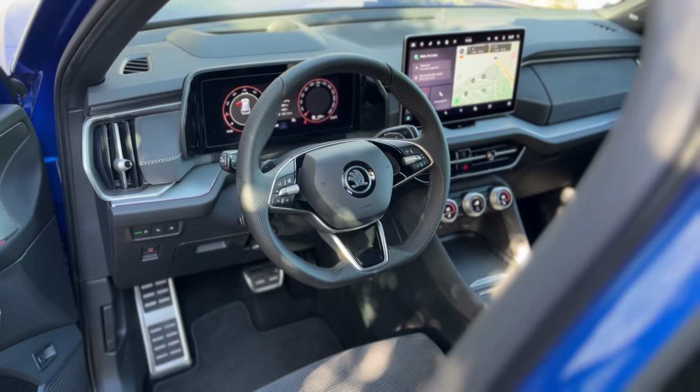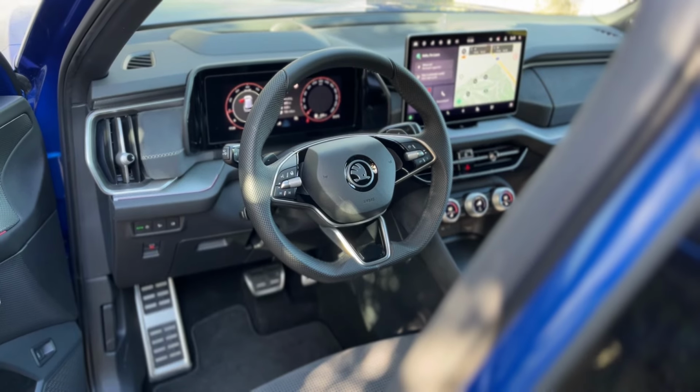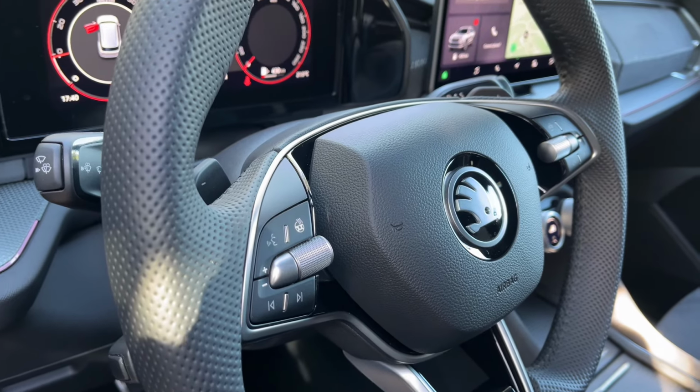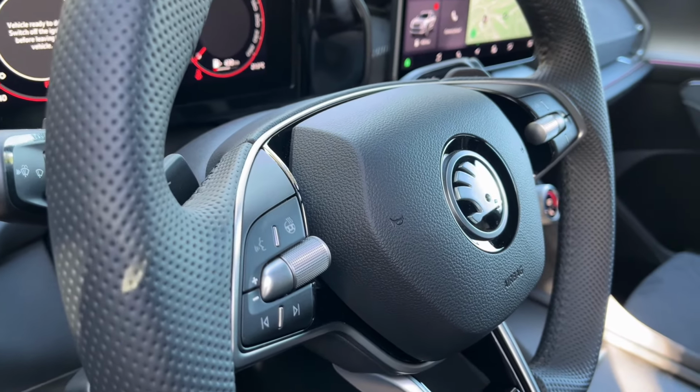The steering wheel has physical buttons, which I'm very happy about, and I know you guys will be as well. Really, really easy to use. Although, classic VW Group, we don't get a hang up button, which I can't understand why.